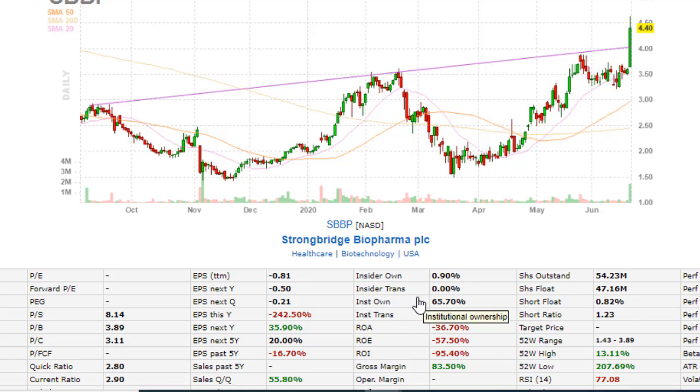So there's a lot of hedge funds or banks and things like that owning this company. So that's why you see 65.7%. That is more than half of the company owned by individuals in institutions. So that is probably a good thing to look at, and it broke out of this area. So let's see if it can hold the $4 area. The 1 year price target, as we talked about, is going to be $8.